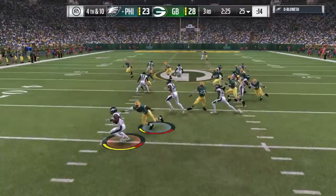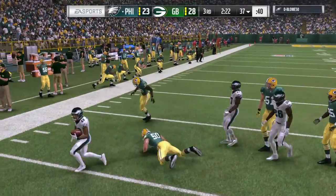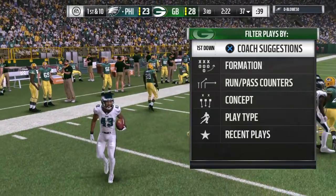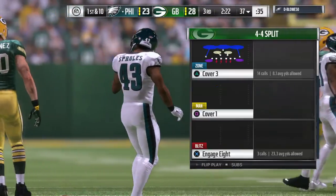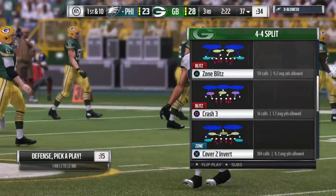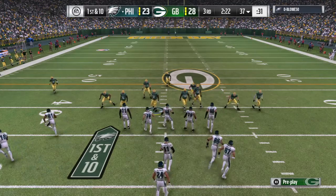Sproles, the return. A good return there, 17 yards. And the offense will come back onto the field with a 1st and 10. Philadelphia getting set to take the field. And last time they got 3 points, but it was a chip shot field goal.